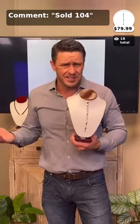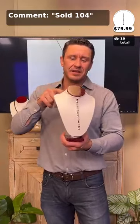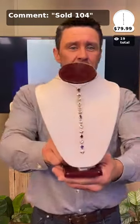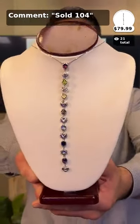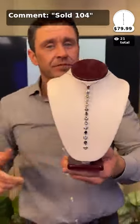This is $59.99. $59.99 just for the chain alone, worth the price of admission here. Absolutely gorgeous, beautiful design work, bathed in platinum. $15 on budget pay. Wow. So yeah, $15 gets it home.